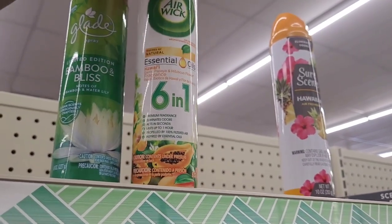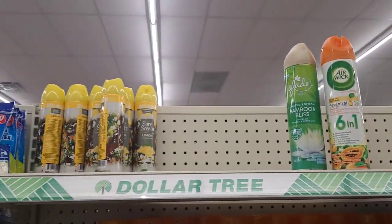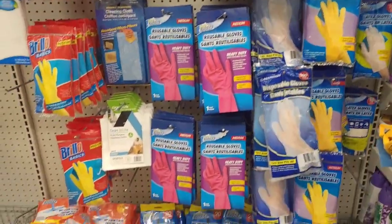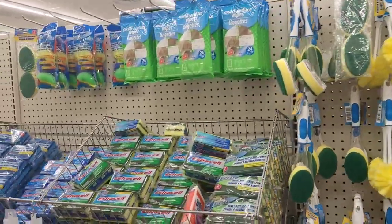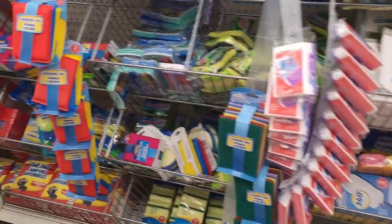Essential Oils, Hawaii. And you have Sure Sense Hawaiian. Lemon. Got all your little gloves. Cleaning supplies in here. Alright. Won't be over here in this section too long.